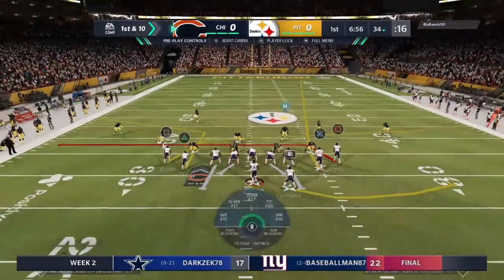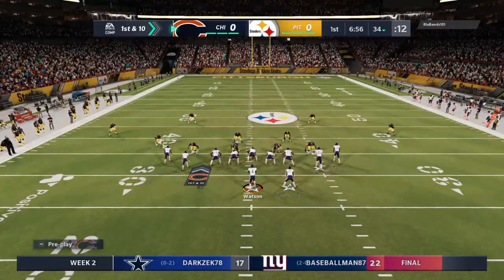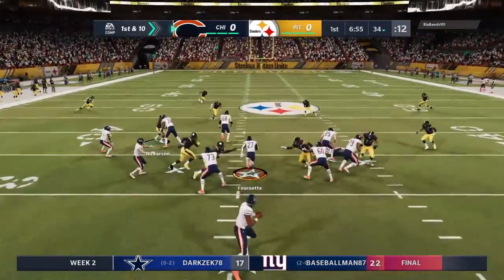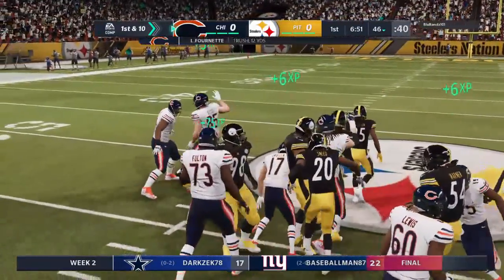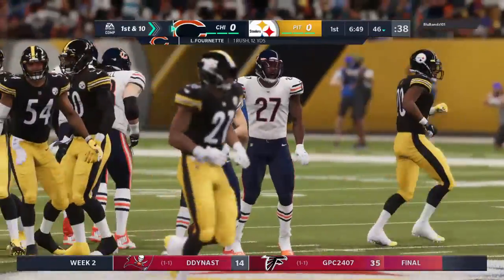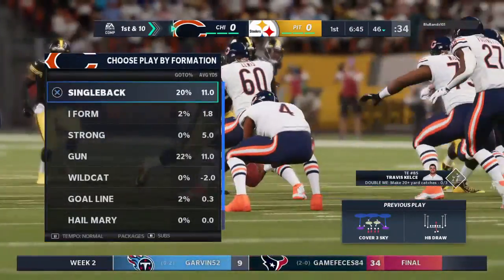From the 34 now, here's 1st and 10. A first carry for Leonard Fournette. And he slips up past the 45 before being tackled. Nice way to start the drive, a gain of 12 and a first down.